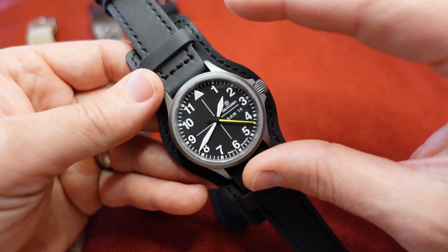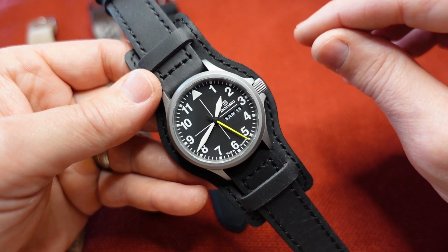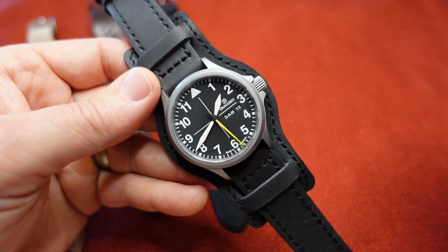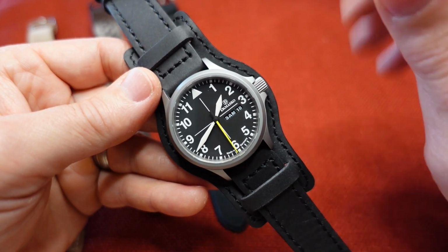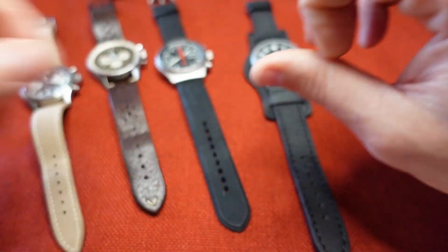And I love this watch. Very easy to read date and day on it. I love the highlighter yellow hand on this one. Again, very, very easy to read, and I surely enjoy having this in the collection.